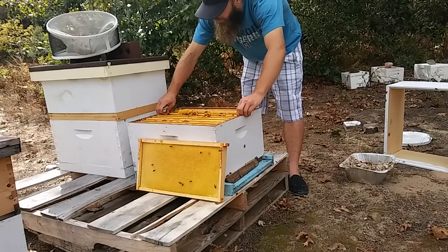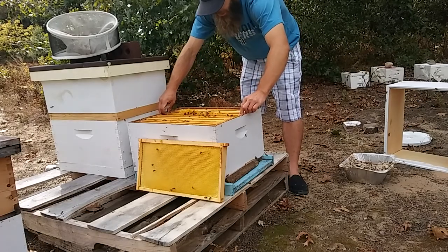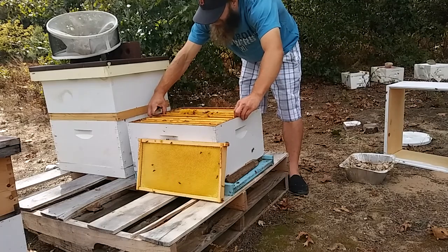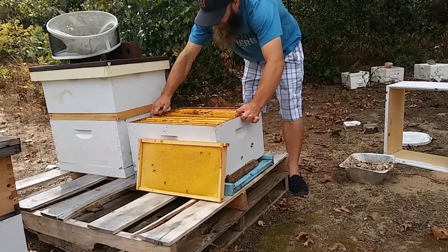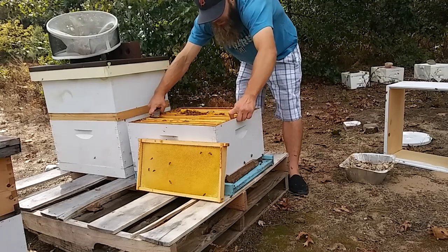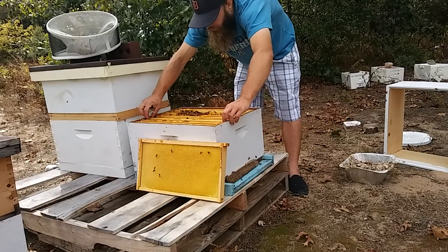There's a decent amount of brood, a good amount of bees, a lot of food. They're nice and gentle. They're the genetics that I've been working so hard to create here. So yeah, this is the fruits of my labor here. I have high hopes for these ladies going into the cold months.